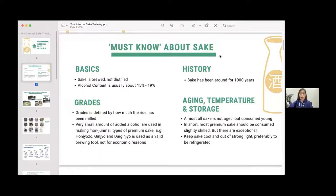Okay, so now we will be talking about the must-know about Japanese sake. Sake has been around for many years, close to 1,000 years. Sake used to only be drunk in Japan, and now it's actually being exported to the overseas market. So just a quick few pointers, four pointers about Japanese sake.